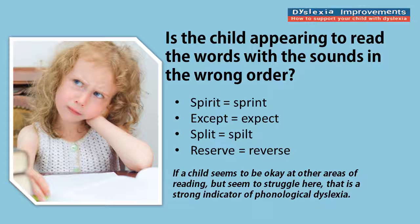Or reserve, if they read the word reserve as reverse, same thing. Now, pretty much, they'll usually get the first letter and the last letter spot on when they're getting these words right. It'll be the middle letters that get jumbled around. But if this is happening often or noticeably often, then that is a very strong indicator of phonological dyslexia.